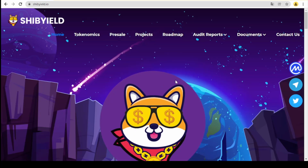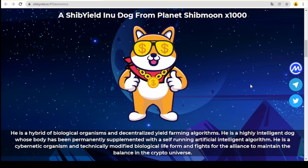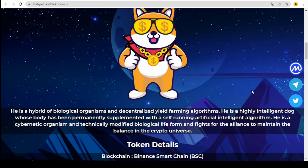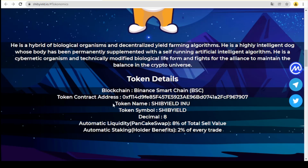So let's move on to the first step of that website, tokenomics. And this is a Shibyield Inu dog from planet Shibimoon, which is a hybrid of biological organism and decentralized yield farming algorithms. He's a highly intelligent dog whose body has been permanently supplemented with a self-running artificial intelligence algorithm. He's a cybergenic organism and technically modified biological life form and fights for the alliance to maintain the balance in the crypto universe.